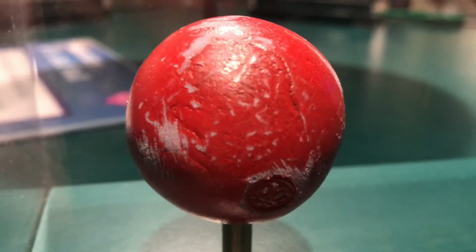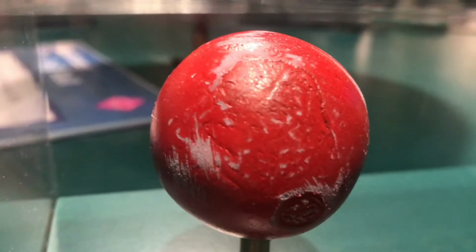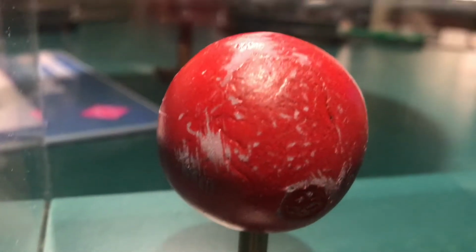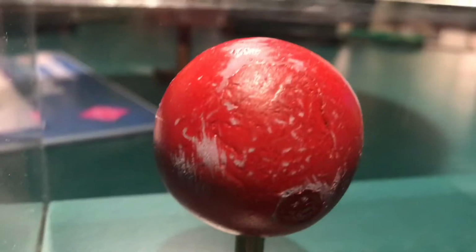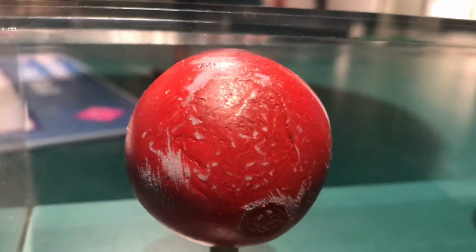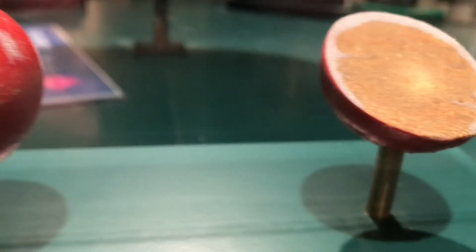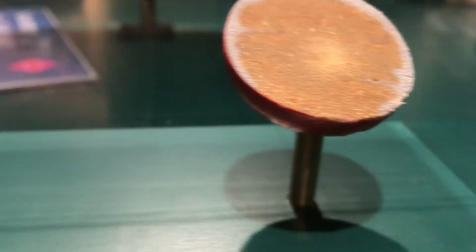Now, this is the next advancement, the Gutty. It was made from a rubbery tree sap, the Malaysian sapodilla. Unlike the featherie, which was not really round, a little bit like a hacky sack, the Gutty was like a round rubber ball, and it was painted bright red or white. Here you can see inside that rubbery texture.